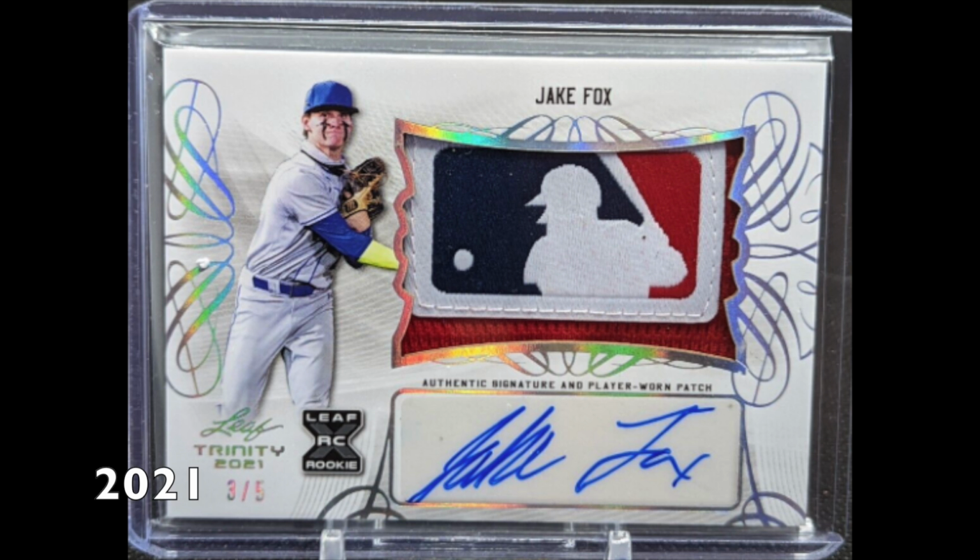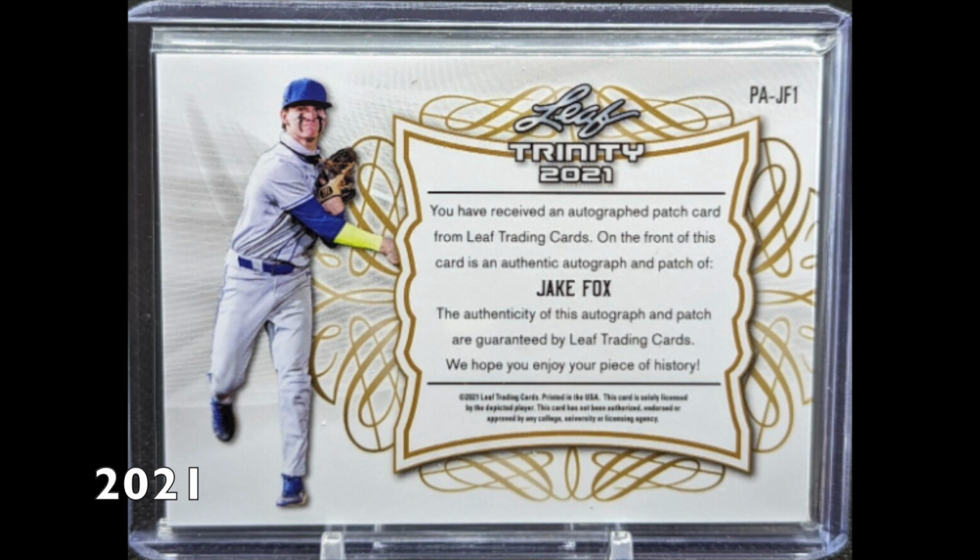Here's an example from Leaf with a really nice Major League Baseball logo man on the front. It says authentic player-worn patch on the front. On the back it says, on the front of this card is an authentic patch. The authenticity of this patch is guaranteed by Leaf. You know, what guaranteed what? It does say player-worn, so I'm going to assume this patch was on a shirt that was worn by Jake Fox at some point.